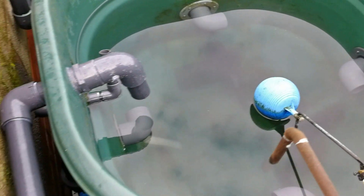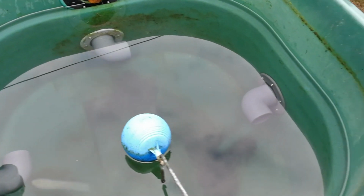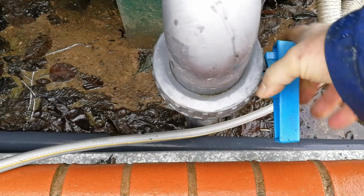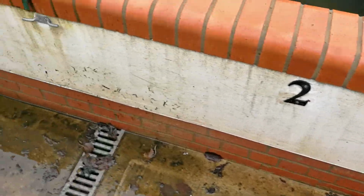Obviously it's going to get out the remnants of this cleaning job as well. It's going to give it a real thorough purge out. So let me just do that and let's see what happens. We're actually doing 4 ponds simultaneously. See which one's filling up.